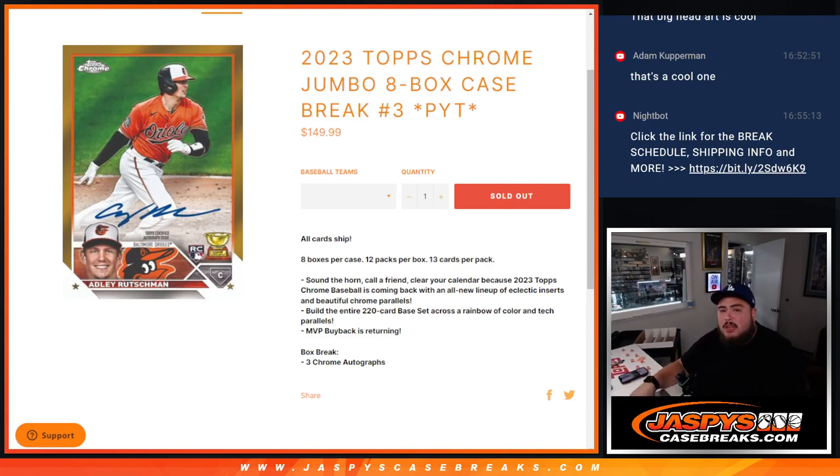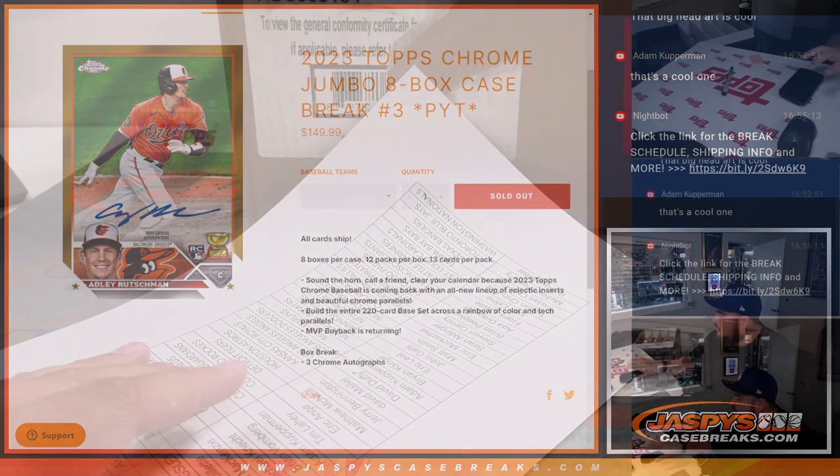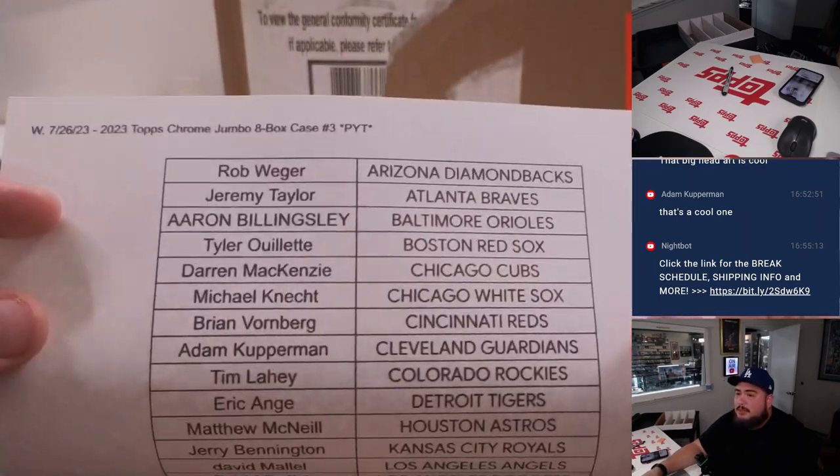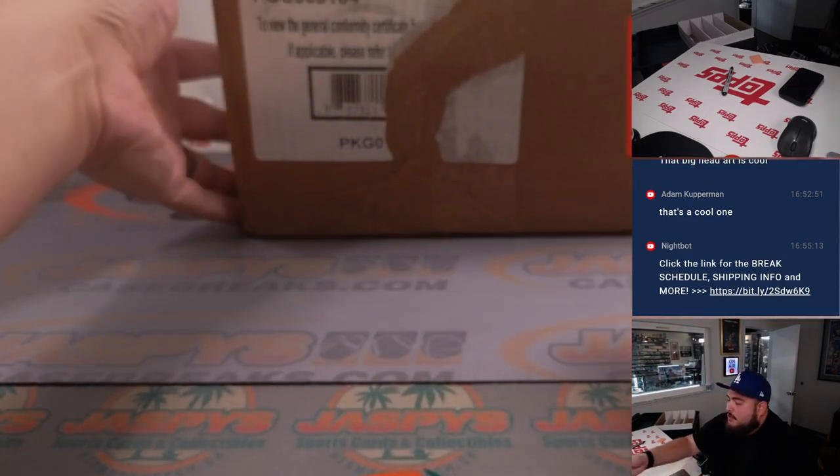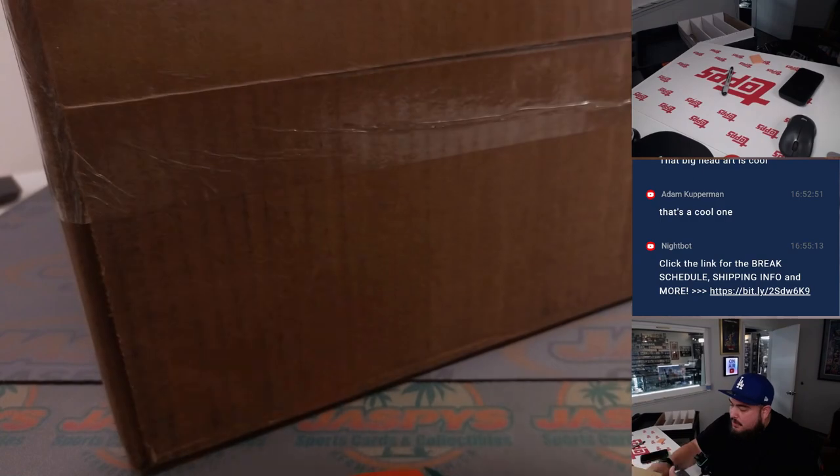2023 Topps Chrome Jumbo Edition just sold out. This is another pick your team here, number 3 this time. Let's just get right into it, guys. There we go. So here's everybody that bought in. Last buyer Mojo David took the Dodgers. I feel like we're missing a big Dodgers hit in the first couple of cases, so definitely been marinating.